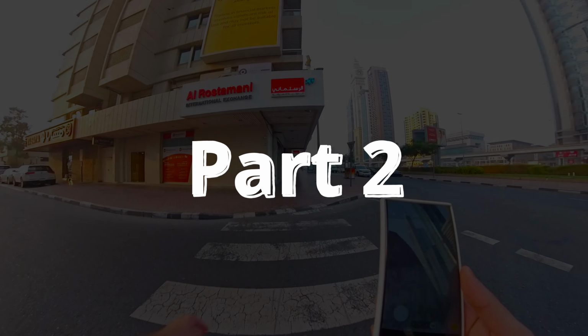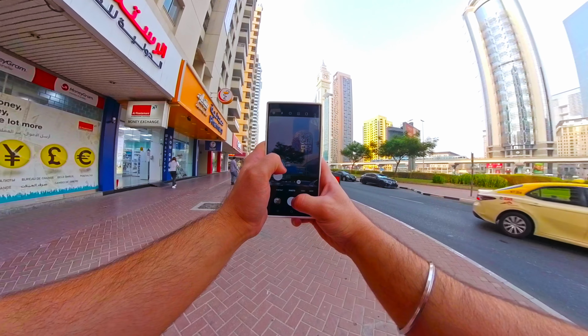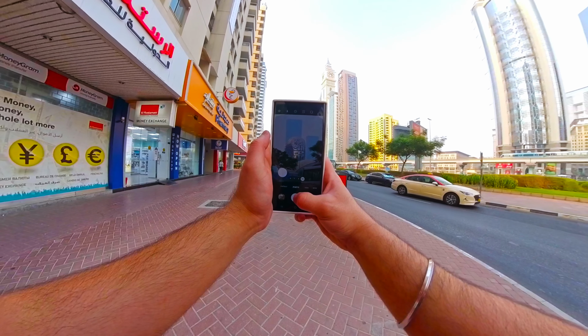I'm at the main road right now. Sorry for the noise, guys, in the back. Currently, I'm just recording it from the Insta360 X3. We can just take a beautiful image. We can put the X3, like the Museum of the Future, right in the center, yeah, with an iconic building in the back.